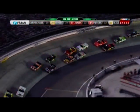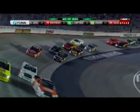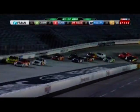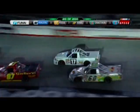There's a gaggle of trucks. Bit of a quagmire back there. Austin Dillon, the 3 truck, right in the middle of that. See a little bit of sparks out of that truck. Timothy Peters right in the mix there in the 17 truck. Yeah, he's been going places where I haven't seen anybody else occupy yet. Way high in the turns, and he's already driven up through a lot of these trucks.